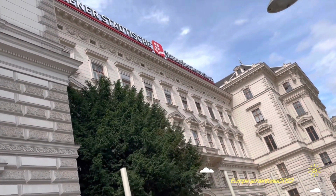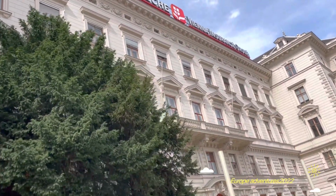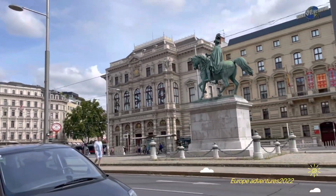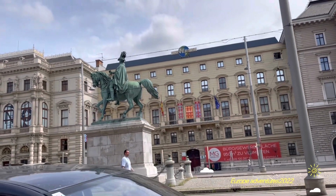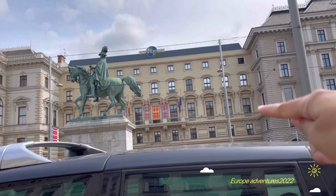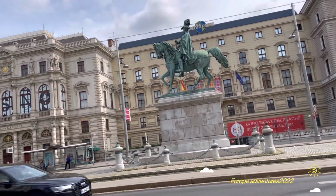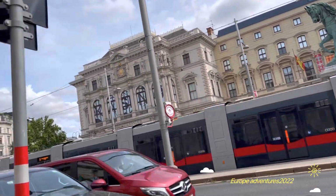Vienna Insurance Group, Wiener Statistik. I forgot. My sister told me how to read the German word, but I forgot. Look at how this one is. Universal. Oh, look. Spanish culture. Oh, that monument though. But I cannot cross going to the other street.